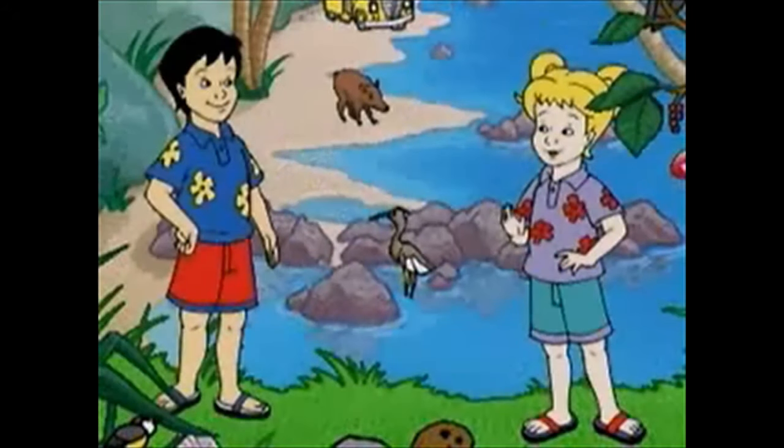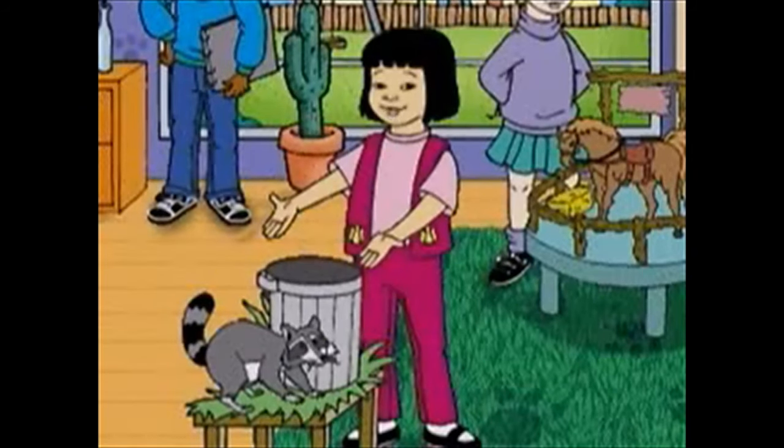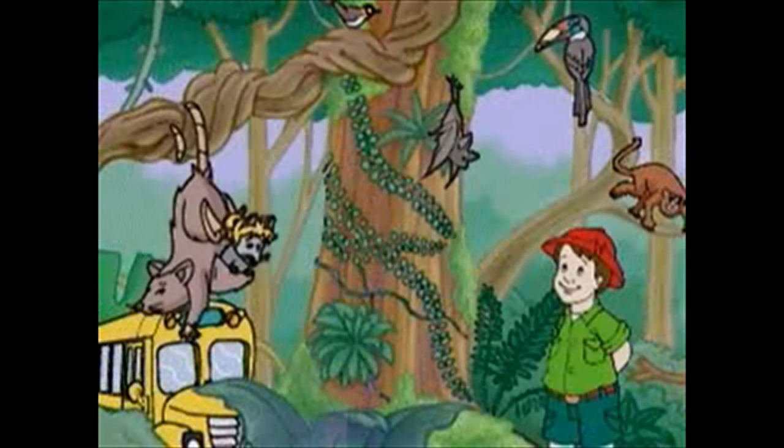All of your favorite Scholastic's The Magic School Bus characters will be there to help you have fun while you learn, including Liz, Miss Frizzle, and a few surprises along the way. Ever play possum? That's when you keep perfectly still and pretend to be dead.